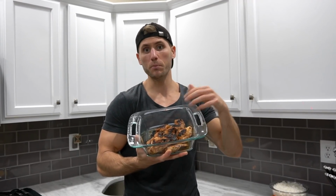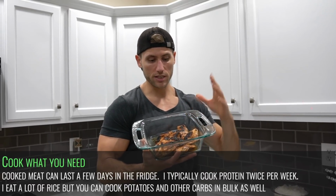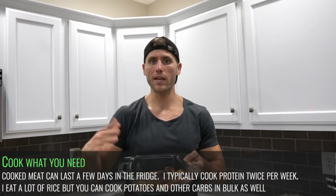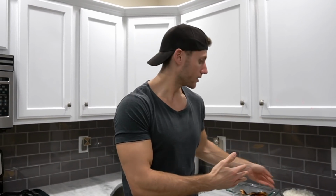We have the boneless, skinless chicken thighs right here, which is not as much as I thought, but remember, I still have those chicken breasts I can always cook midweek if I need to. These were super easy to cook. A little bit of barbecue sauce, throw them in the electric skillet. You can bake them, you can cook them in a pan. Very easy.